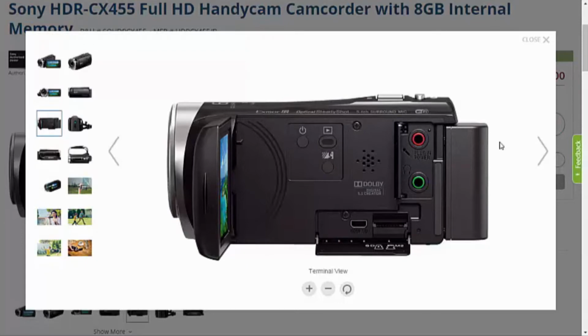On the top right, you have the microphone input, and below it you have a headphone out, which you can use to monitor your sound. The microphone input is very convenient if you want to plug in an external microphone. Below it, you have the micro SD card slot. It can also support the M2 memory card if you still use it, but most of the time you will use the micro SD card.